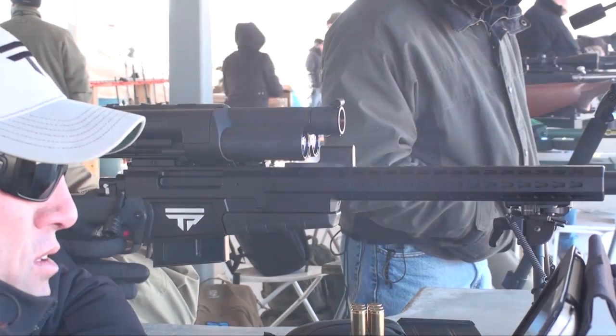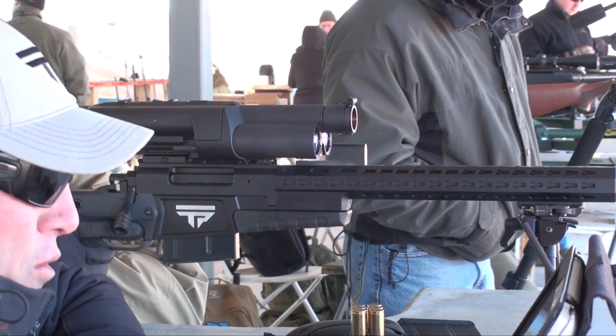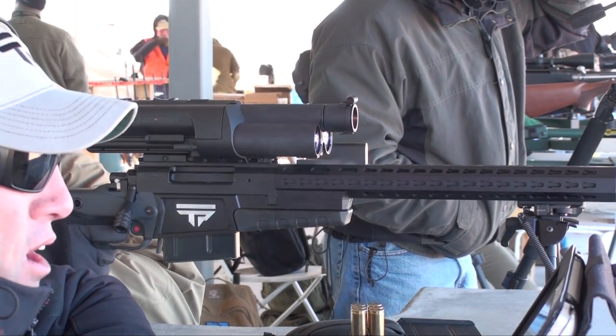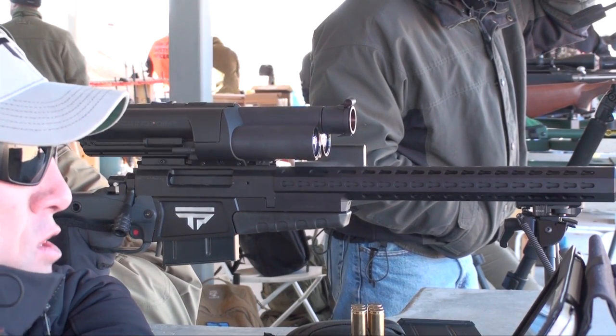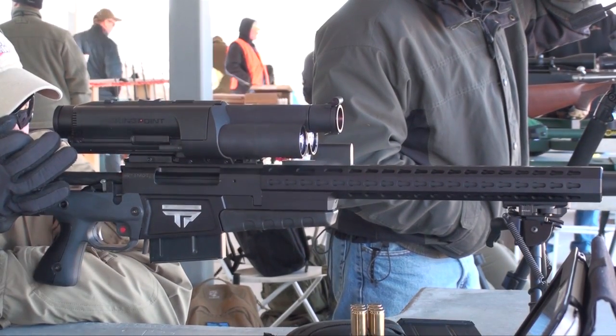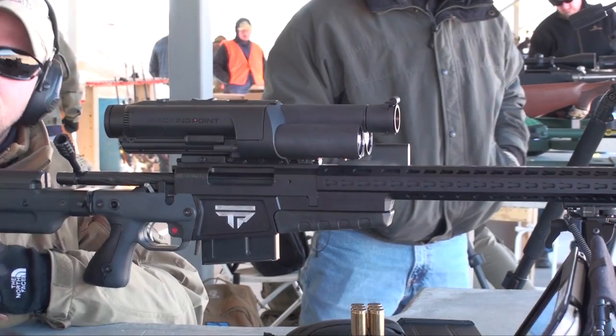Now, a lot of guys, when we posted this information on the web, made all kinds of comments about, oh, it's taking the fun out of it, it's taking all the skill out of shooting. Well, there's one factor that the Tracking Point system still does not account for, and that's wind. You still have to make the wind call and then input it into the system.